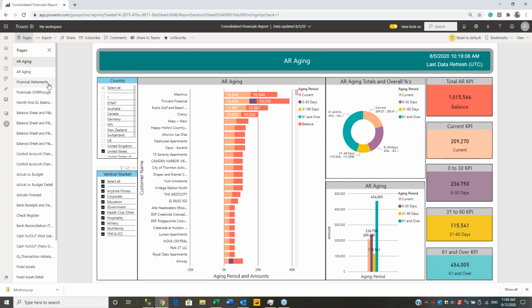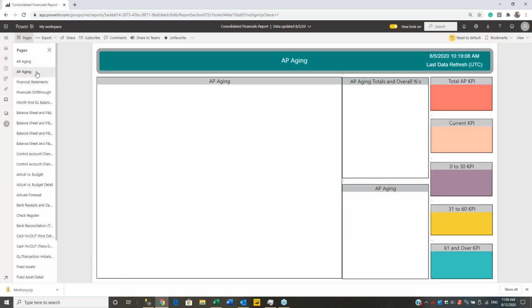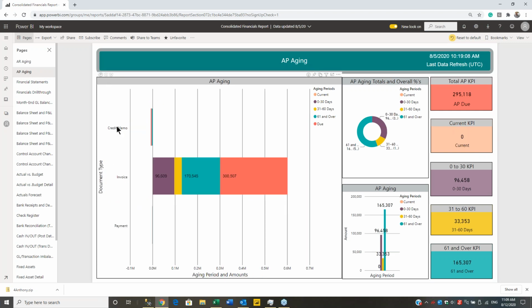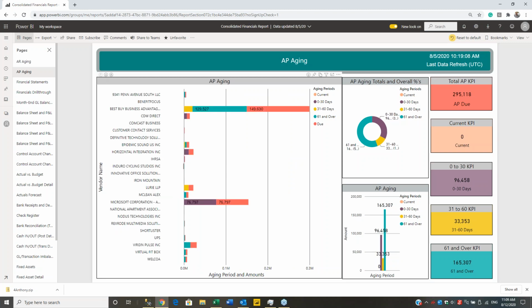So, okay, let's move forward. The AP works the same way as the AR, and we can drill down once and see what those payables consist of. They are mostly invoices. There's a few credit memos in here. If there were debit memos, we'd see those also. But I guess the bottom line is I can control and see everything that's going on in my AR from right here at whatever level I'm interested in looking at.